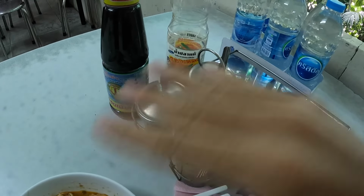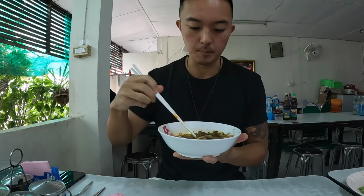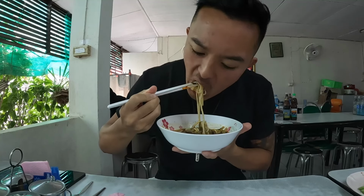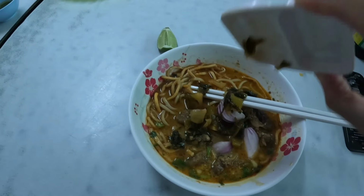With most Thai dishes, you'll see a lot of these sauces and condiments on the side, but I actually quite like it like this already. But now I've got the onions and the pickled greens in there as well, so this should be delicious. Have a big bite. Adding in those additional veggies adds another level of flavor. That's really damn good.